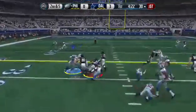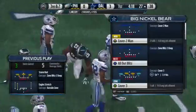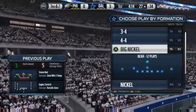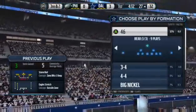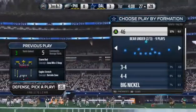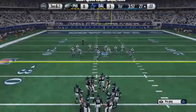LeSean McCoy takes the handoff. McCoy taken down. This is one good tackling defense. They stay in good position at all times, and we saw it that time when they stopped the play for a short gain. Third and two here after the run.